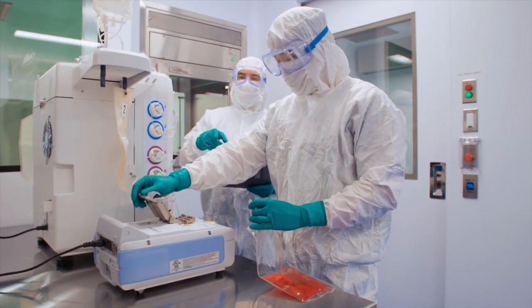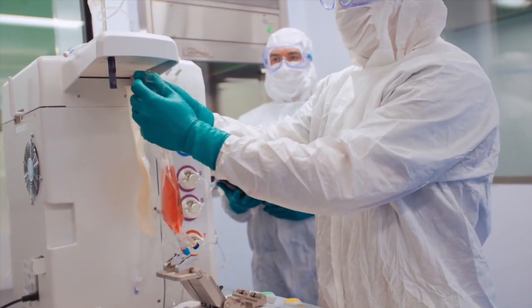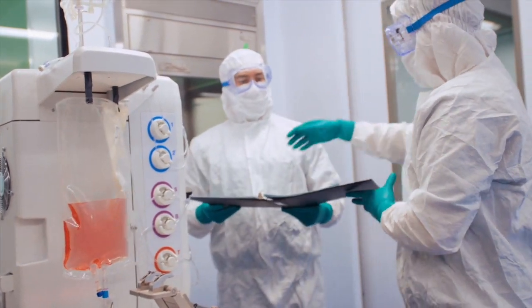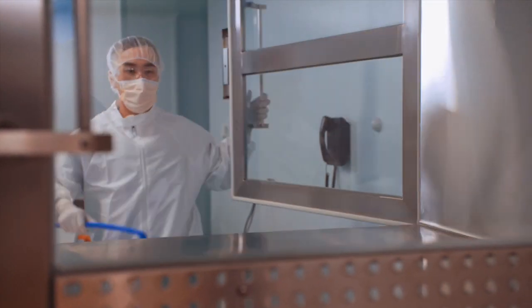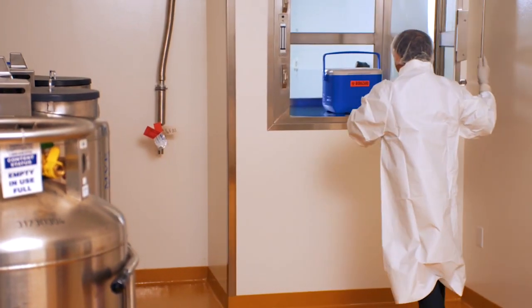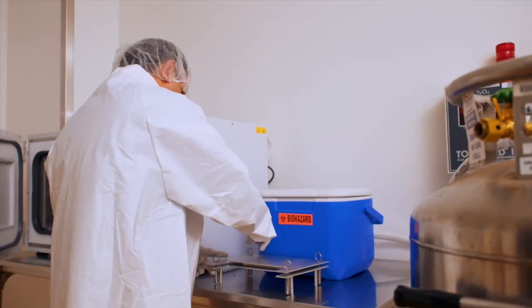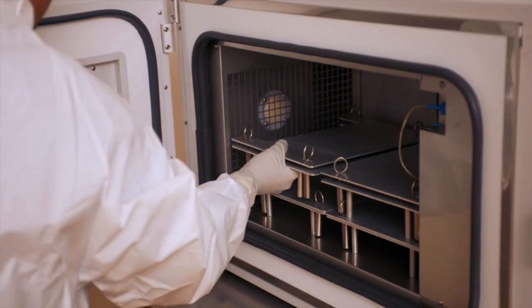After incubation is complete, the cell therapies are transferred to vials or bags to begin preparation for delivery to the clinical setting. The cultured cells are washed, harvested, concentrated, and formulated into the final therapeutic dose. The treatments are then transferred for storage and shipping. The therapies are placed in a control rate freezer for preservation without damaging the cells.